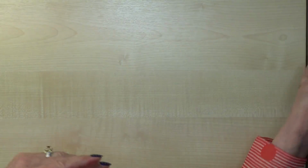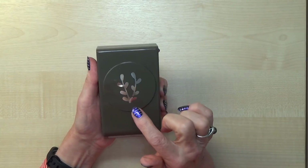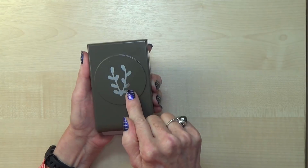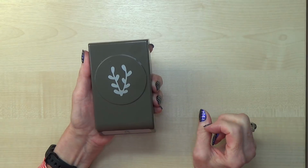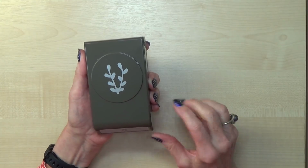And I have another punch, which is this one, and it goes with another stamp set, although the stamp set, I've forgotten what it's called, sorry, but it doesn't actually have a stamp for this, but that will punch out branches, which you could do all sorts of things, like make leaves, possibly make Christmas trees with them, or all sorts. So I think that one's going to be really useful.